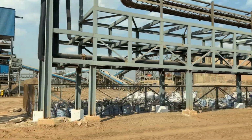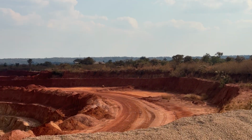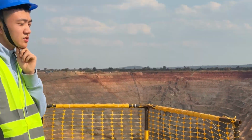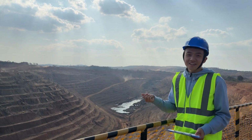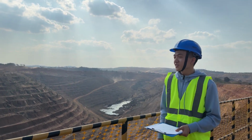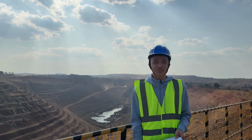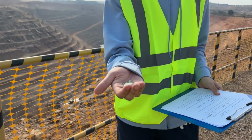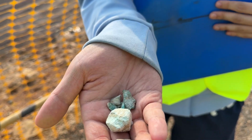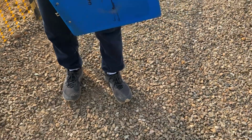We are now on the way to the mining construction site. Now, this is by far the largest mining construction site here in DR Congo. I cannot find words to express how impressively large this construction site is. In fact, as you can see in my hand, those are some examples of copper we just found on the floor right here. You see those blue pieces?